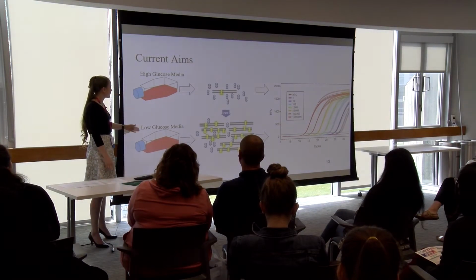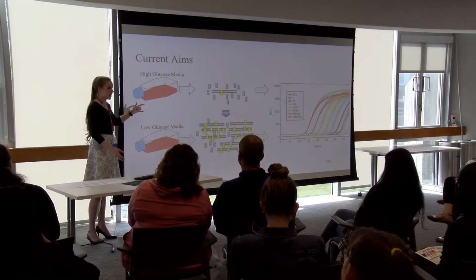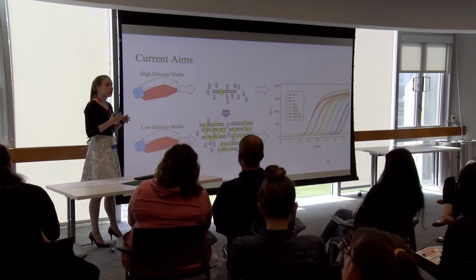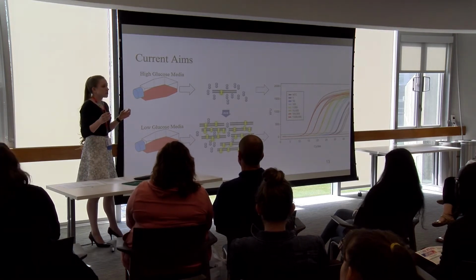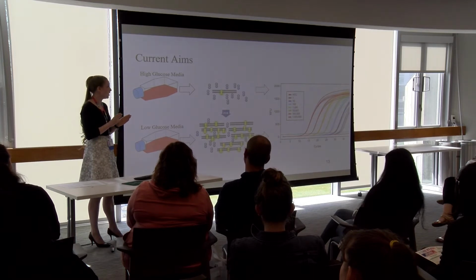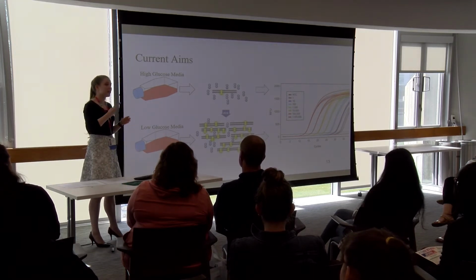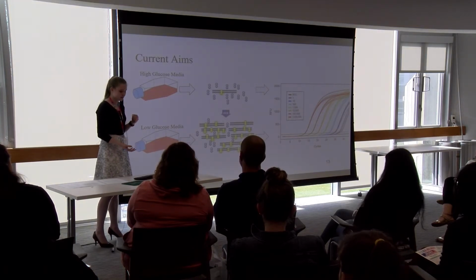So in order to do this, I will perform the experiment extracting the RNA and replicating it again, and then I'll use a method called qPCR, or quantitative PCR. This is a method by which scientists are able to quantify how much of a specific gene they have in a sample by putting a fluorescent tag on the gene, so that when it is replicated during PCR, a sensor is able to pick up on the fluorescence.